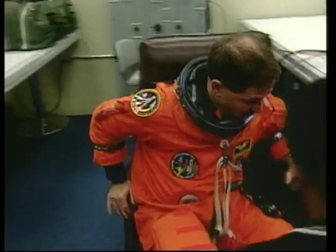5 mission specialists are assigned to the flight. Mission Specialist 1 and Payload Commander is Stephen Smith. He's flying on the shuttle for the 3rd time and will team with John Grunsfeld on the 1st and 3rd extravehicular activities. Grunsfeld, Mission Specialist 3, also will be making his 3rd flight into space.